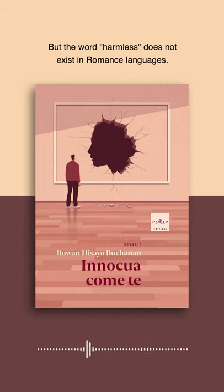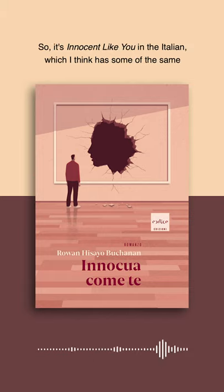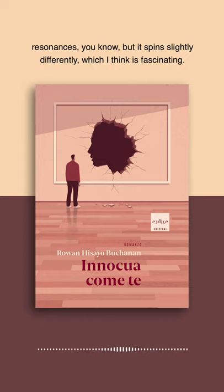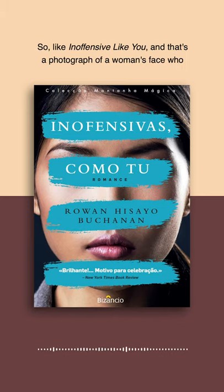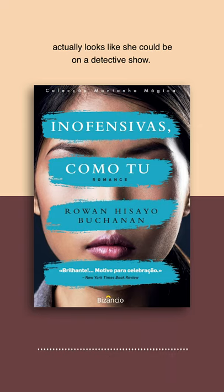But the word harmless does not exist in romance languages. So it's innocent like you in the Italian, which I think has some of the same resonances. It's been handled slightly differently, which I think is fascinating. It's also in Portuguese. They also have to find a solution to the harmless problem. So, inoffensive like you. And that's a photograph of a woman's face who actually looks like she could be on a detective show.